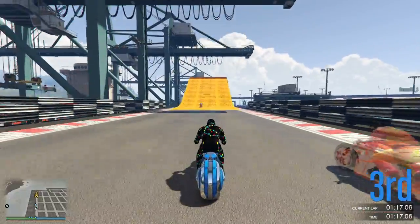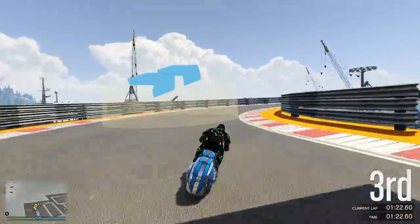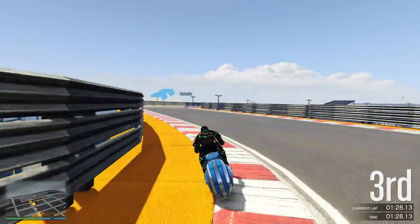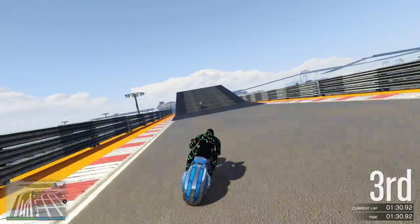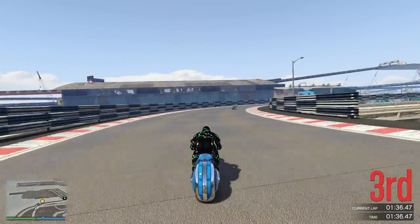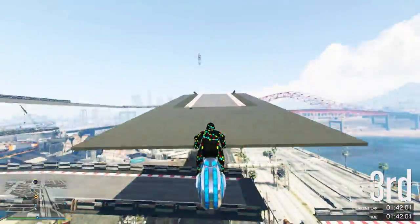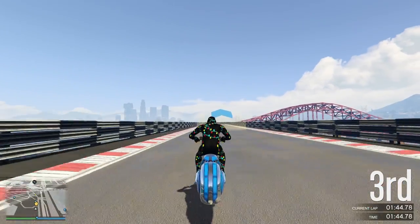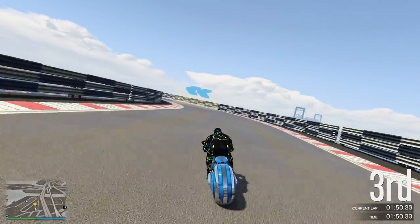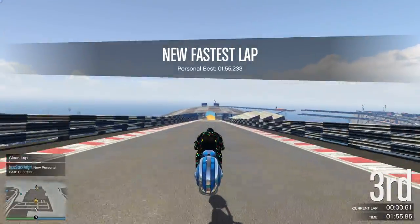Well, it got me up to third. Gotta remember to lean forward on this. Or back. I used to think it didn't matter at all whether you leaned or not. It just doesn't matter which way you lean. You don't have to wheel. You don't gain any kind of extra benefit. Okay, so we're holding third there.